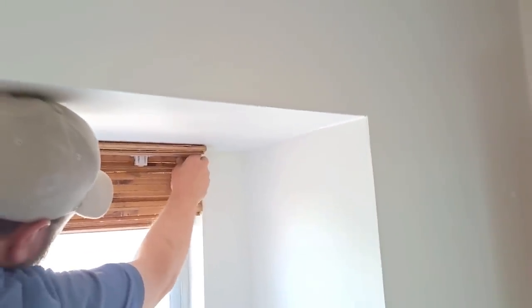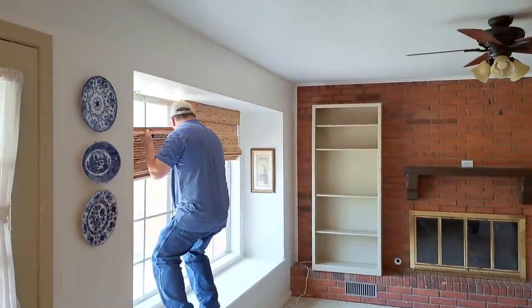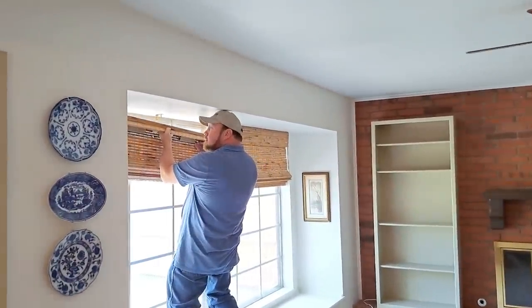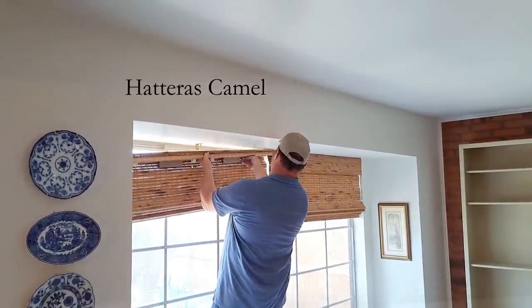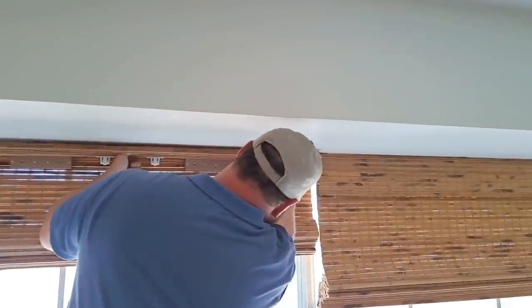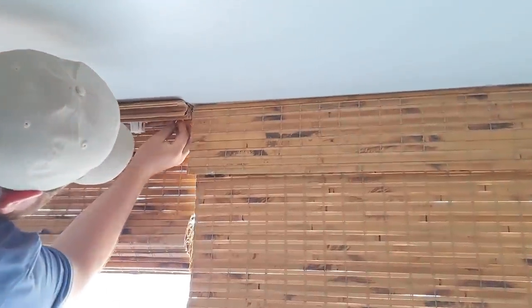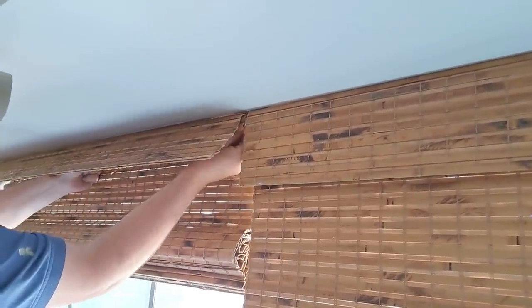Each set of blinds is custom made to fit your window out of real bamboo from a range of colors. We waited for a 30 to 40% off sale and went with Hatteras Camel for our pattern. I felt the mid-tone mottled color would go with any furniture finish. The blinds are simple to install, and once the brackets are attached, a little valance hides them.